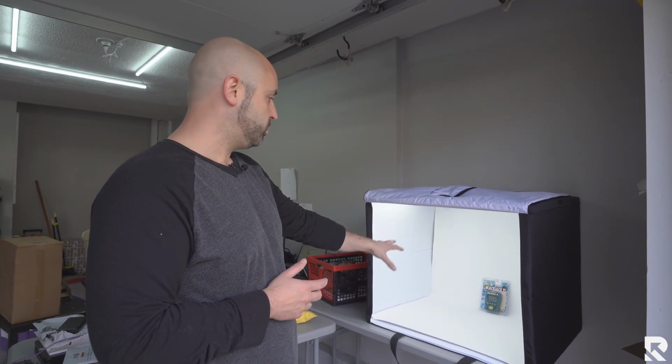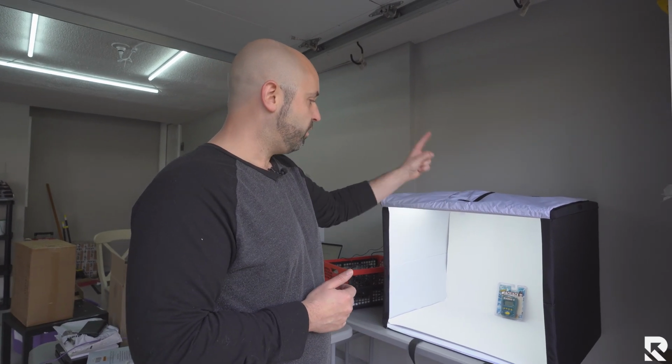So I highly recommend, if you're going to sell on Amazon, and if it's worth your time. I know for some people it's like, you know what, I'm just going to get rid of it. I don't really care. That's fine. But if you want to make money from your returns or damaged items, definitely check out the Amazon Basics Photography Cube.